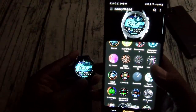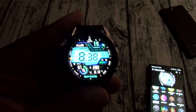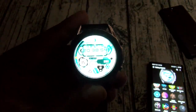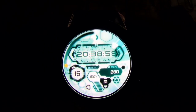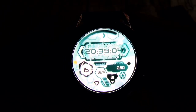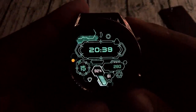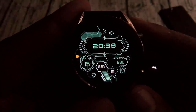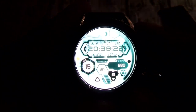All right, so next up, let's do Tron X Negative. Okay, check this one out. Now, this is another one that's super bright. You see, you got some animations in the background. Let's see how the always on looks on this one. Okay, now this one, check that out. Real nice. Then when you flick your wrist, it'll go like this.